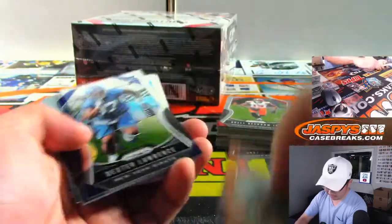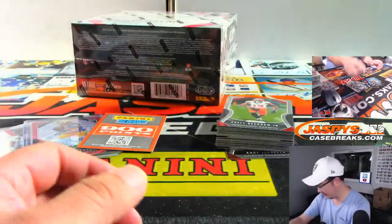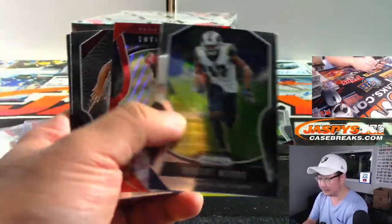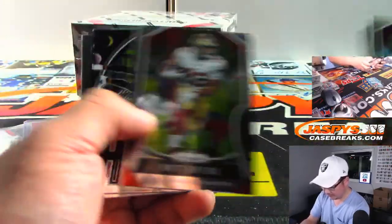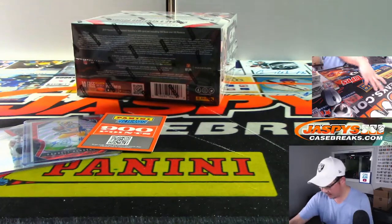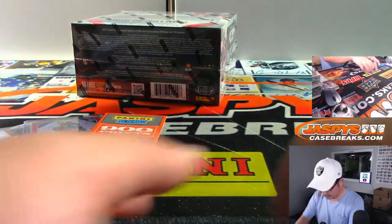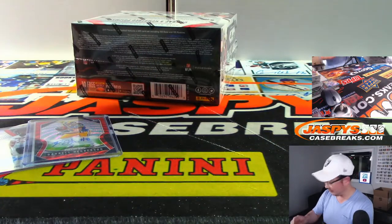Deontay Thompson to 249. Whoa, 900 points. What does that take the place of? Is Greedy Williams to 149? Those points will randomize to one person in this break. There's Danielle Hunter to 175. That's a hefty amount of points, though. If you end up selling them, you'll probably get a good price on a secondary market. You can put it towards something if you want to.